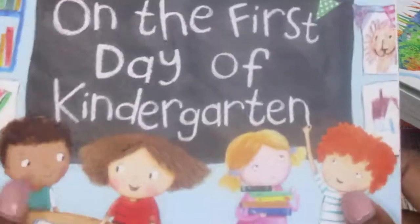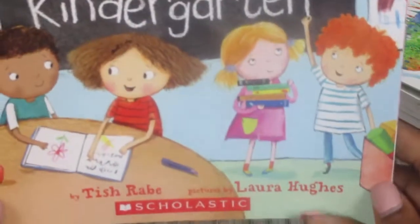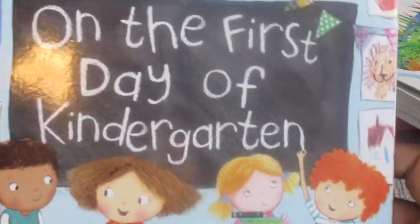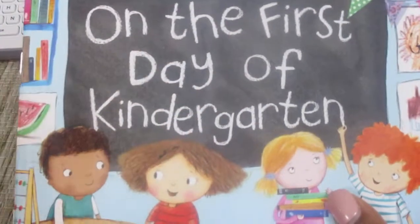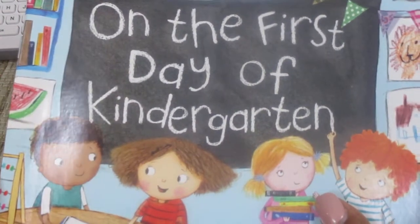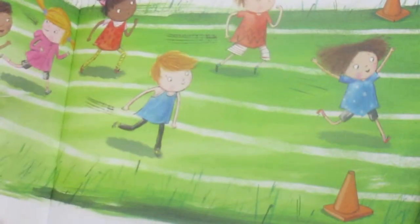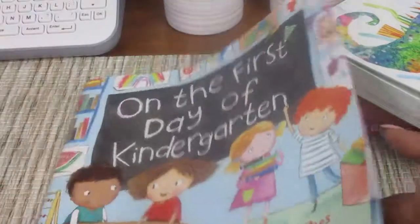Then we have this book for Audrianna. It's called On the First Day of Kindergarten. I feel like I have another version of this book that we had for Brienne, but I just need to look for it. I think this would be really good to start reading for her. So when she gets back, we'll start reading this book to her. These are really cute books, teaching the kids what to expect and that sort of thing. I really want her to be confident and comfortable going into kindergarten.